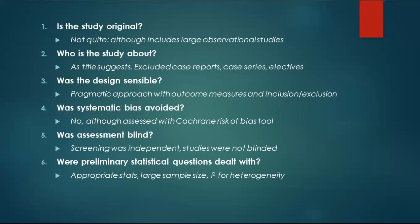So, is the study original? Yes and no. It's looking at an area that's been looked at a lot before, but not many, if any, have included such large observational studies. The study is about perioperative outcomes in fractured neck of femur, essentially. They excluded case reports and case series, and they used elective hip replacements as well. Was it a sensible design?